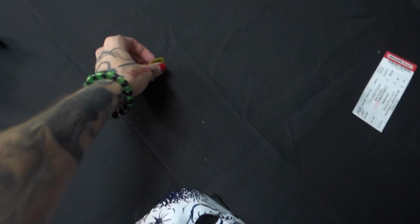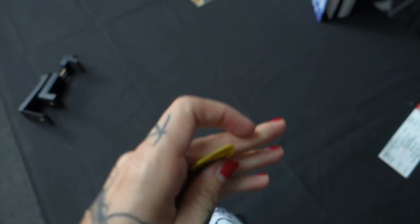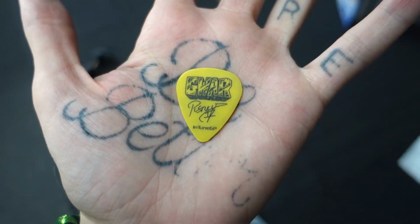Here we've got something that I already have a spot for in the collection, but I'll just throw it in here anyways. It's a stage-used Pustulus pick from the latest Gwar tour, the Black Death Rager, Cager, Wedgie, Veggie tour, whatever they're calling it.